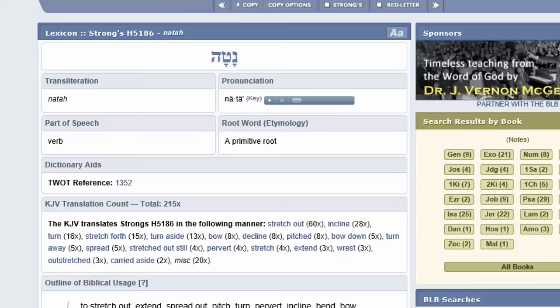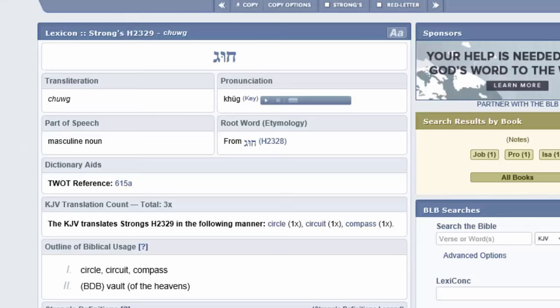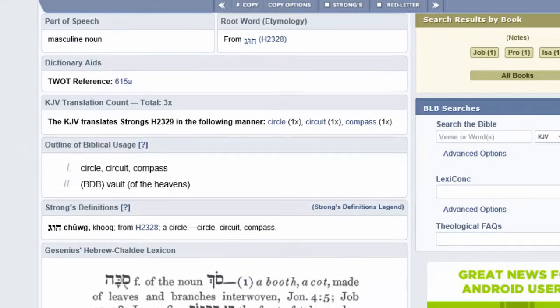All right, it's not letting me get it, so I'm going to go through the precepts. See? It's 8, man. And it says circle, circuit, compass.